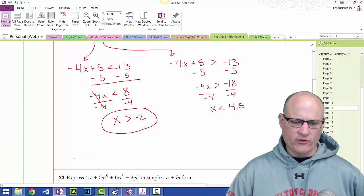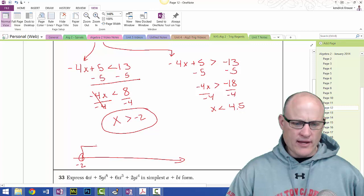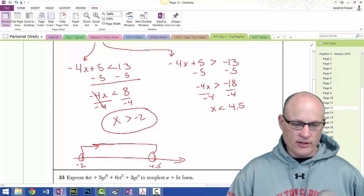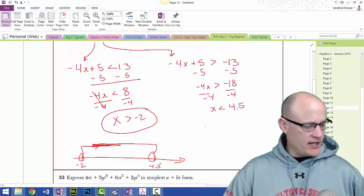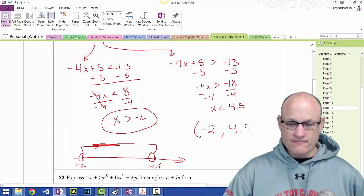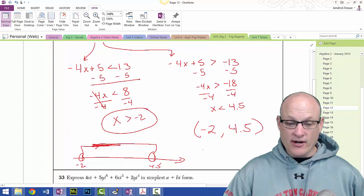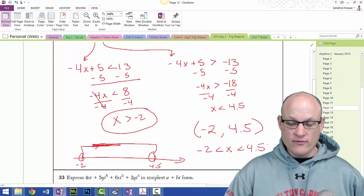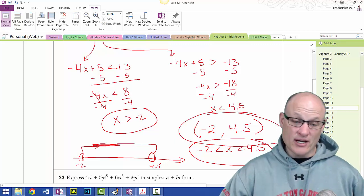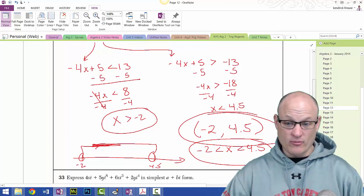But what you ought to do is take a look to see what this looks like on the graph. Here's negative 2. Open circle going that way. Here's 4.5. Open circle going this way, so we connect the dots. So my answer is, you can give the answer. It doesn't say how you have to give your answer, so you could give it in interval notation. Interval notation will be negative 2, comma 4.5. Or you can give it in standard notation, negative 2 less than x less than 4.5. Either one of these would be acceptable. Don't give both, because if you screw up on one, you still got to take off credit. Don't be like the smart guy who says, oh, I got to give both.